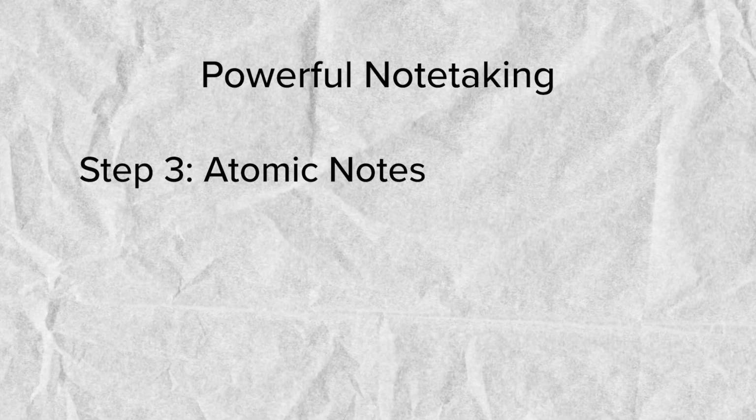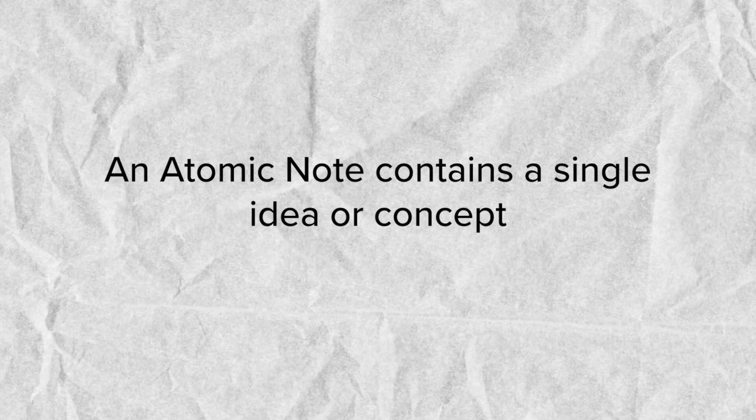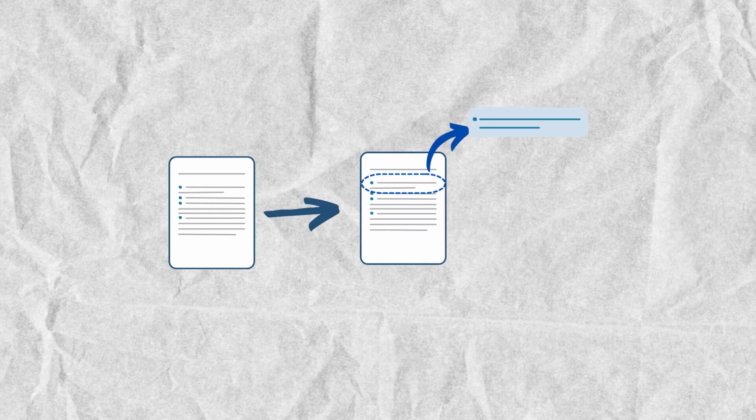So scientifically speaking, atoms are the small building blocks that create everything in our universe. But when it comes to notes, what we mean by atomic is one small concept or idea, ideally in its entirety, something on the order of a few words to a couple of sentences in length. Now there's definitely more we could go into about atomic notes, but as a starting point, let's stick with the idea of separating out each idea into its own smaller note.